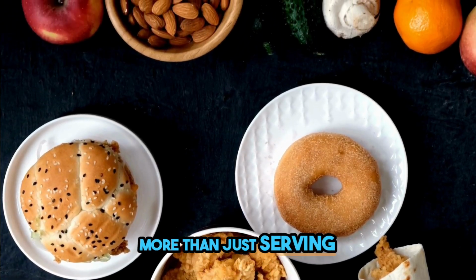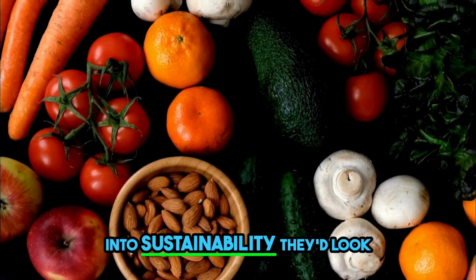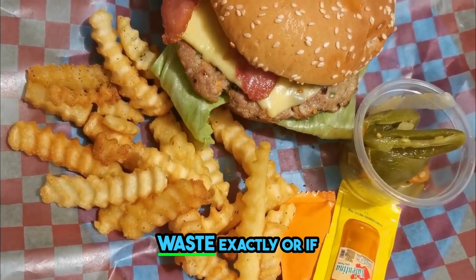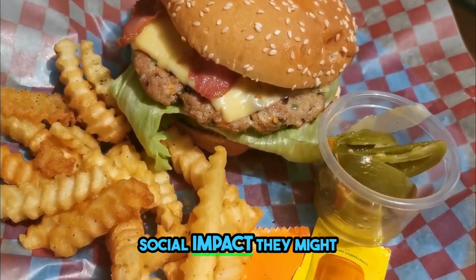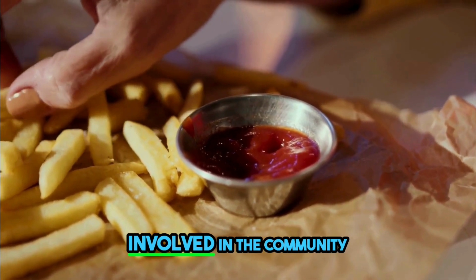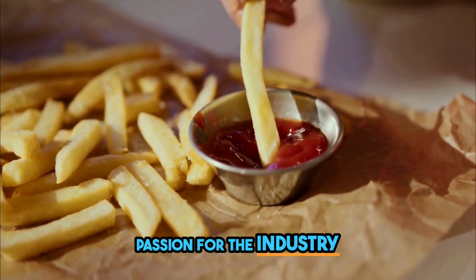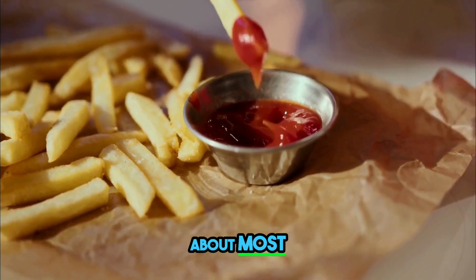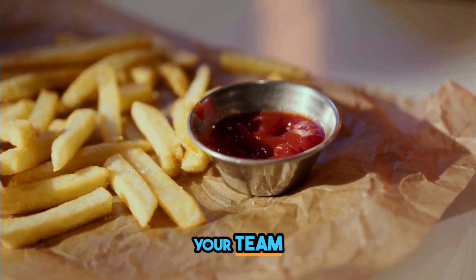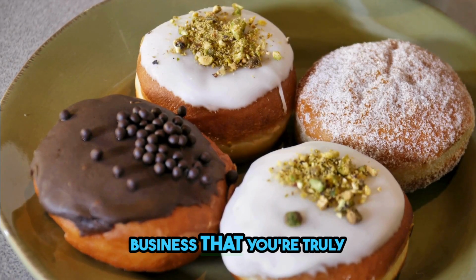It's about more than just serving food. It's about aligning yourself with a company that you believe in. So someone who's really into sustainability, they'd look for a franchise that focuses on things like local sourcing or reducing waste. Exactly. Or if someone's really driven by social impact, they might choose a franchise that's known for treating their employees well or being involved in the community. It's about finding that perfect match between your passion for the industry and what you care about most. And that alignment can be really powerful. It can motivate you, your team, even attract customers who share those same values. It's about building a business that you're truly proud of.